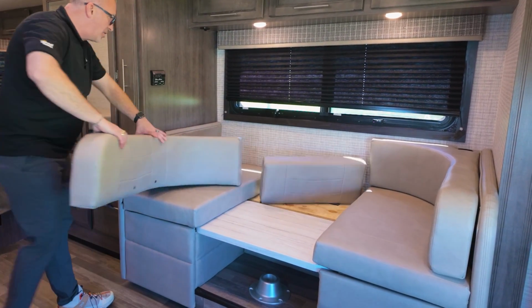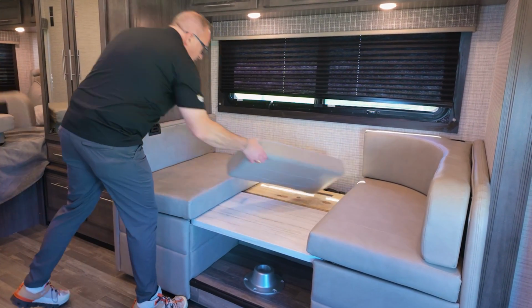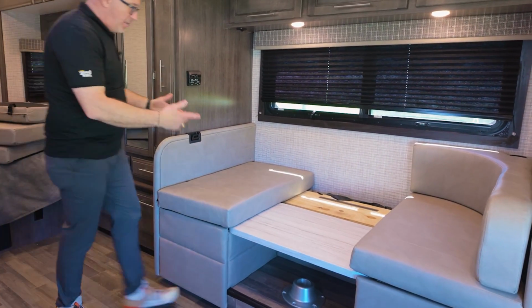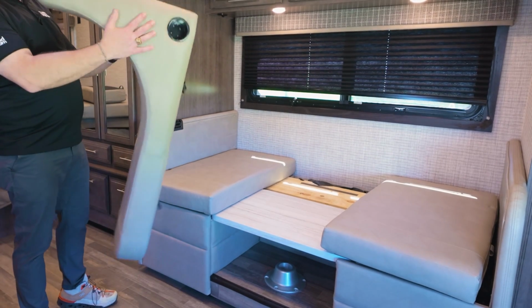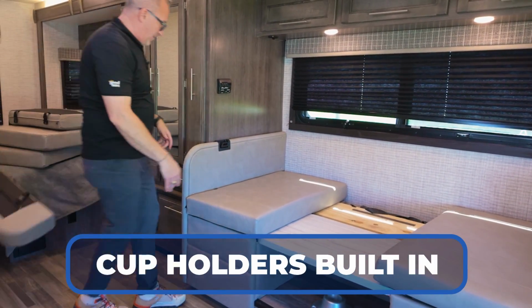And I'm just going to take all the cushions off so you can see how everything is set up underneath. Look, got the straps for my back, which you can use or you don't have to use if you don't want to. Cup holders inside the overstuffed cushions. And if you do bring the kids, they're going to love playing with those.